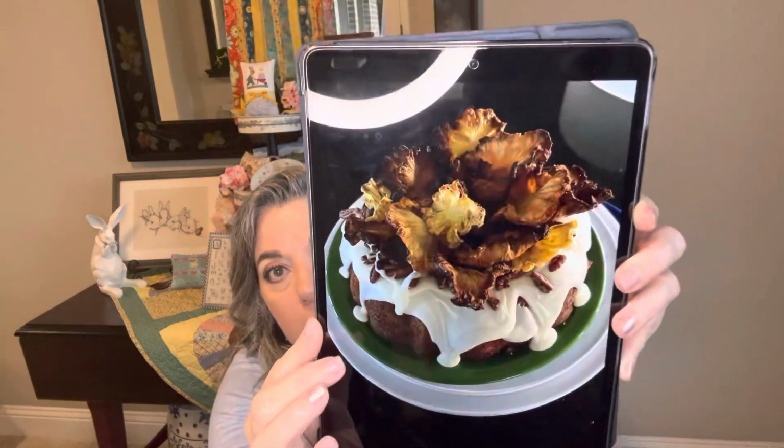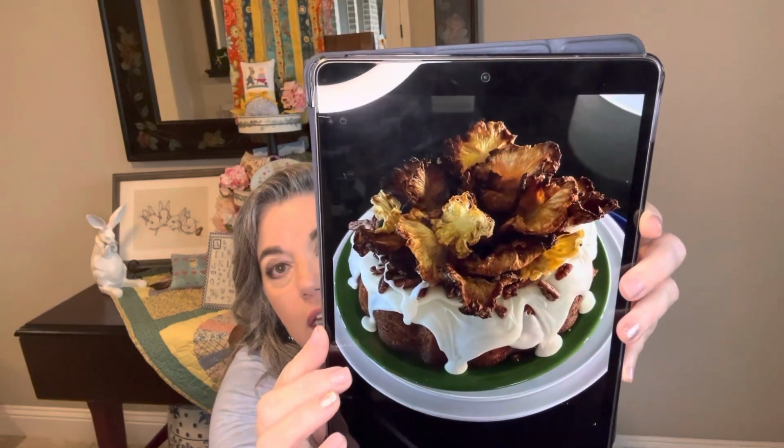Let's see if I can find a picture of it. So then this week I made the one from the Martha Stewart. Okay, you can see, well, they look really black there. They weren't that black, but there's my hummingbird cake with the dried pineapple flowers. It got too done on the edges. They still tasted good.